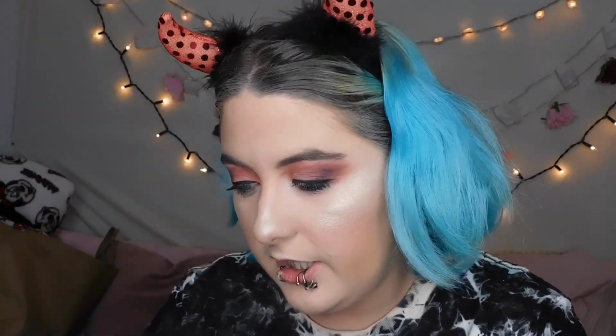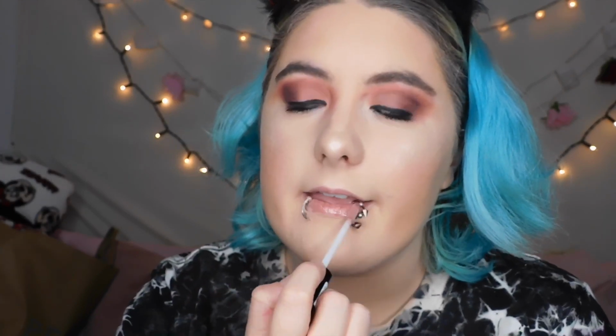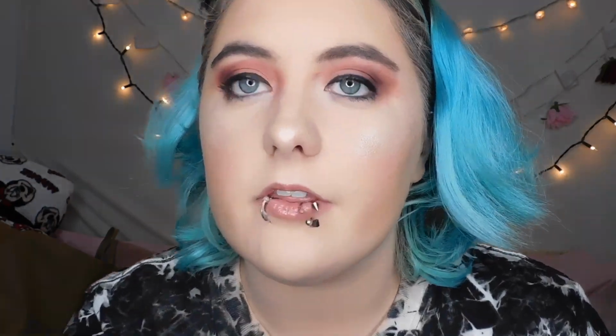With this range, this is the gloss. I really like the shade. The shade is called Glossing Me Softly. This is a nude. I love nudes. I love the shape of the applicator and it smells like vanilla. Yummy. Very nice. Also pigmented. Not as pigmented as I thought, but it's still very pigmented. It's pigmented enough.